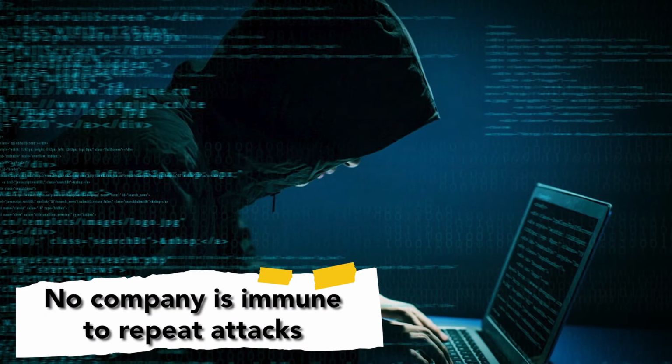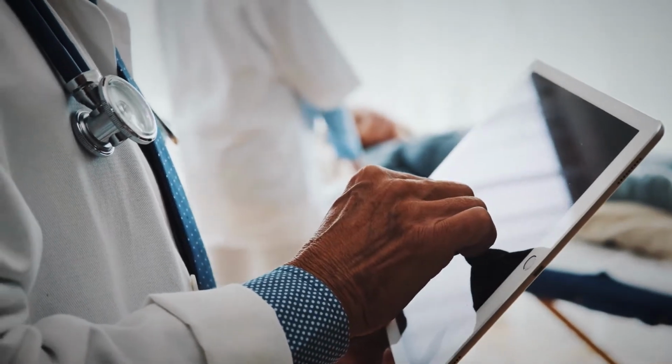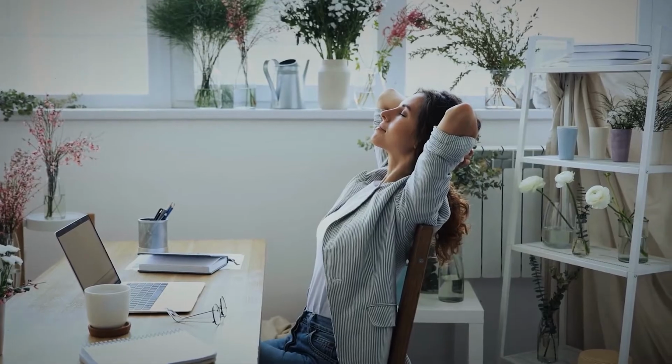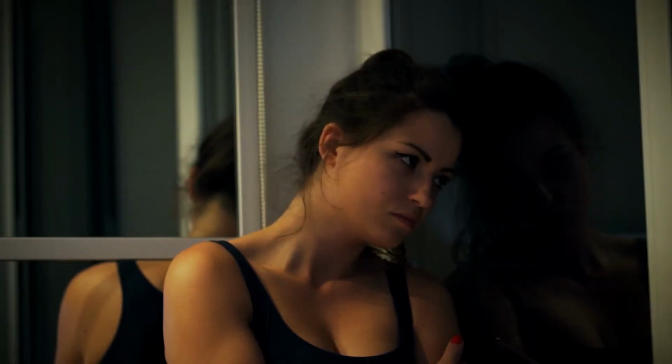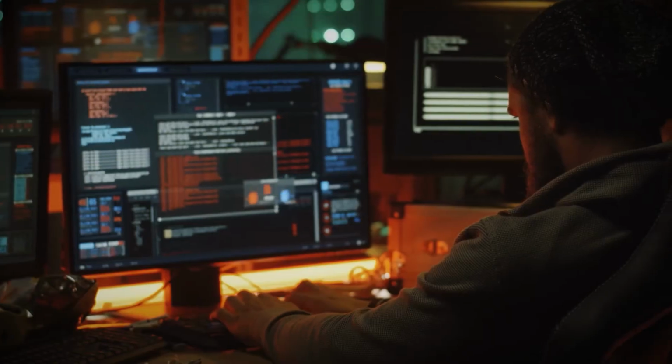No company is immune to repeat attacks. In fact, some would say that repeat attacks should be expected. Say you're a healthcare company who's just effectively dealt with a breach in your security and data. You can finally relax now, right? Wrong. Unfortunately enough, that's when a company needs to be on an even higher alert, since that's when hackers strike.